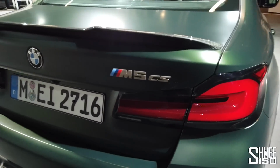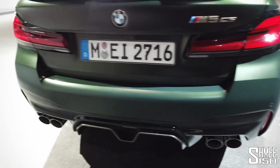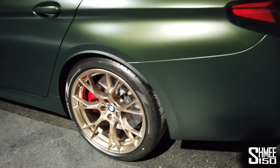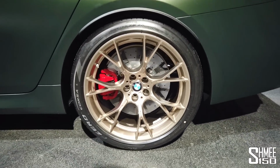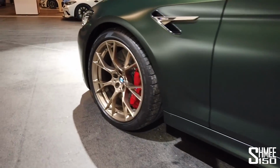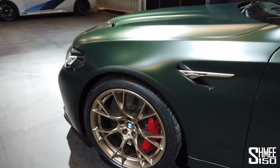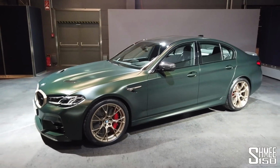There are a lot of details that we will need to go through though with the CS, because it's been extensively reworked under the skin. A lot of things updated and redesigned, reconfigured to be at home on the track. And obviously we also have the very special wheels for this car in the gold bronze, akin to those that we saw on the M2 CS when it launched in Misano blue with the gold bronze accents, in this case against the frozen dark green of the paintwork as well.